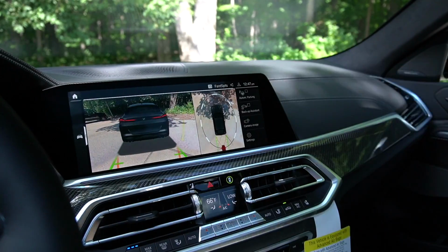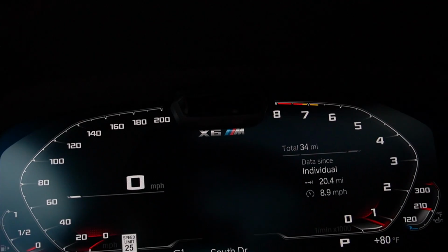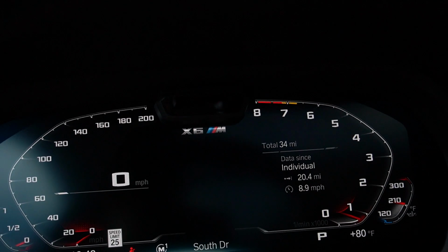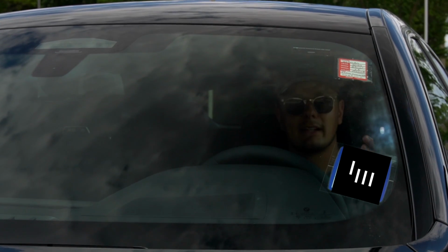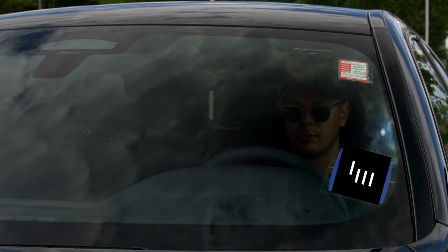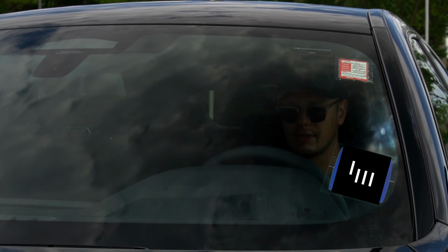It does use the camera in the gauge cluster to watch your eyes, to make sure you're paying attention to the road, which we shouldn't have to say, but we do just to cover our ass. No car drives itself, so pay attention when you're behind the wheel. But if anything were to happen, you do have a built-in drive recorder, which is really, really nice, so you can play with that in your settings.